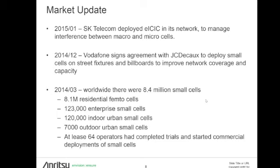So these are deployments in, say, a company campus or a university campus, a kind of private public space. And indoor could be anything. It could be inside a coffee shop, a shopping center, a train station, airport. Those are places where coverage is very difficult for macro cells, so it makes a good business case to deploy these small cells in those environments. And then lastly, there's also outdoor small cell deployment for rural and urban areas.